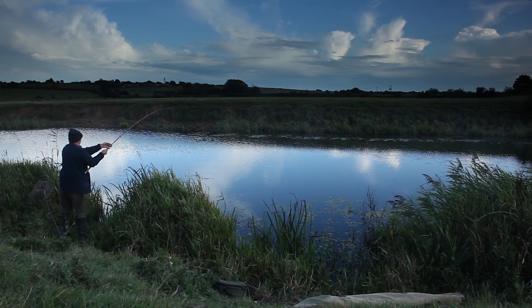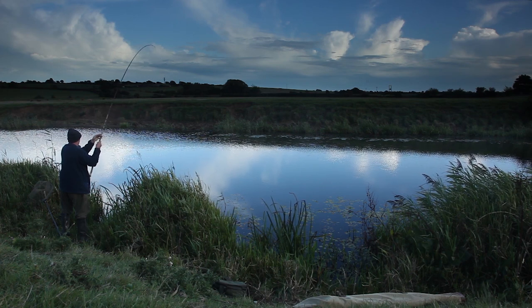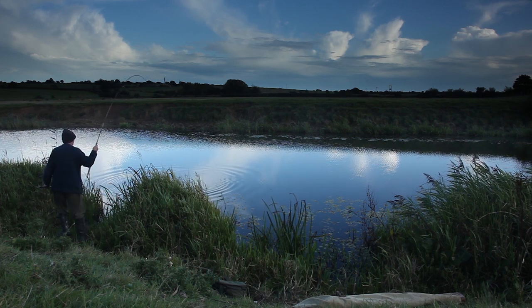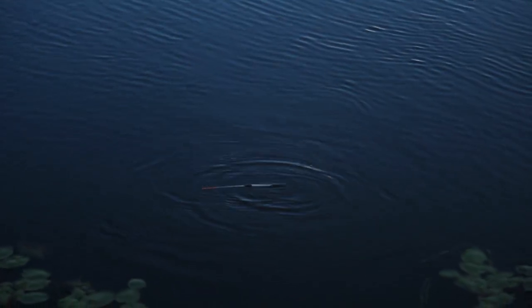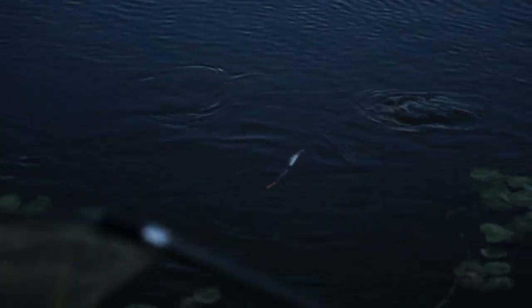Nerve-wracking. I've only got a £4 line and a size 10 barbless, and I've managed to get it out of the pads into open water, but I'm less worried about the line than the hook slipping. There's a big tench. That's a nice tench. Now, this comes in, this will be a very nice fish.